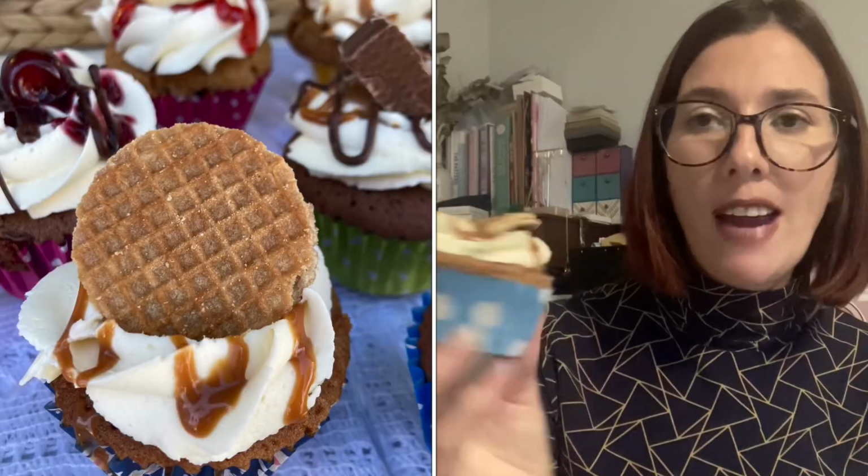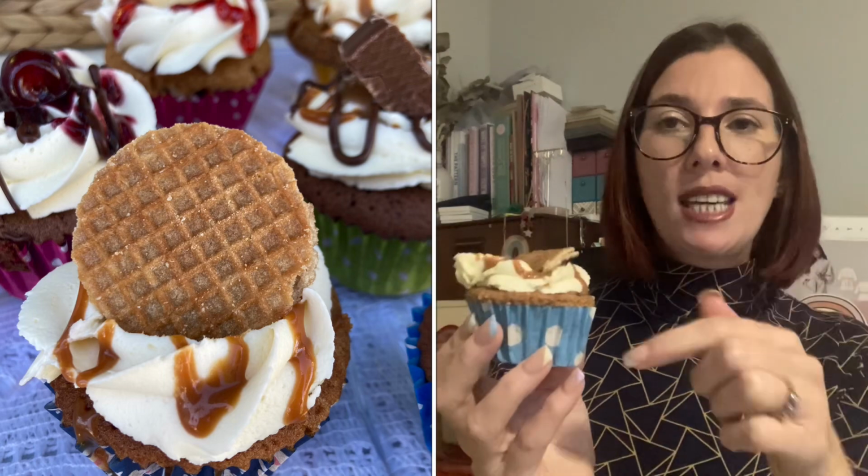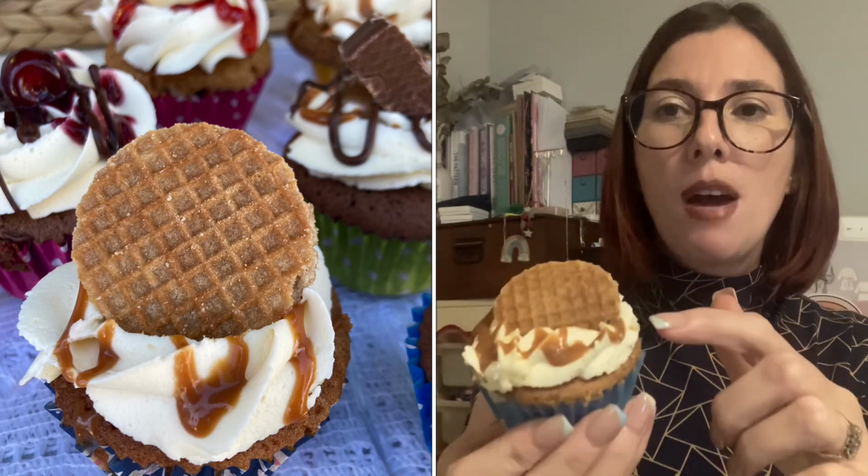Then I've got salted caramel. So it's salted caramel flavoured sponge, salted caramel in the middle, vanilla buttercream on top, salted caramel drizzle, and then these are the little stroop waffles. They do little mini ones, so just pop those on top.